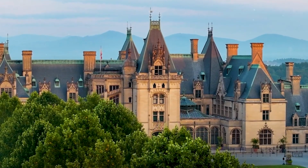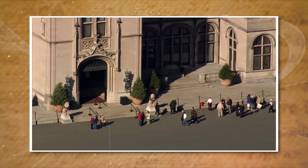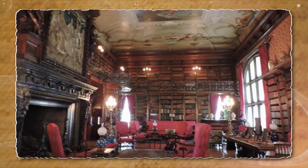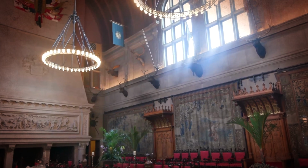Inside the Biltmore, the opulence continues. The interiors are filled with lavish furnishings and priceless artworks. One of the highlights is the library, which holds over 10,000 books. This grand space reflects Vanderbilt's love for knowledge and culture. Living in the Biltmore would have been like living in a dream.